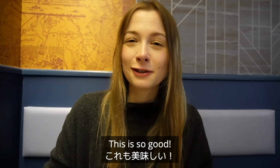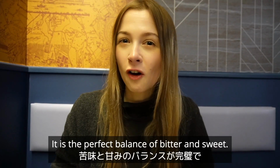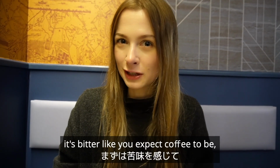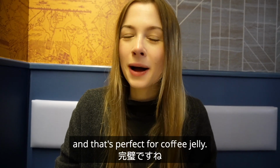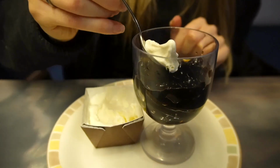This is so good. The coffee jelly is exactly the way I like it. It is the perfect balance of bitter and sweet. So when you first put it in your mouth, it's bitter, like you expect coffee to be, but the aftertaste is sweet, and that's perfect for coffee jelly. There's only one thing left to do. Try both together. Okay.